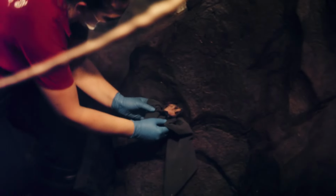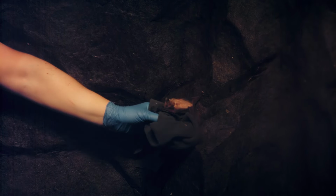Ruth is showing increase in her movement. She's socializing with our other rehab bats, which is also really key for a bat. Bats are actually quite social animals, so I'm happy that she's back with her family.